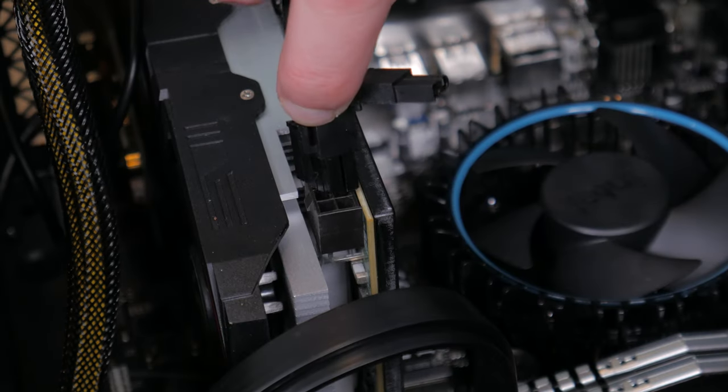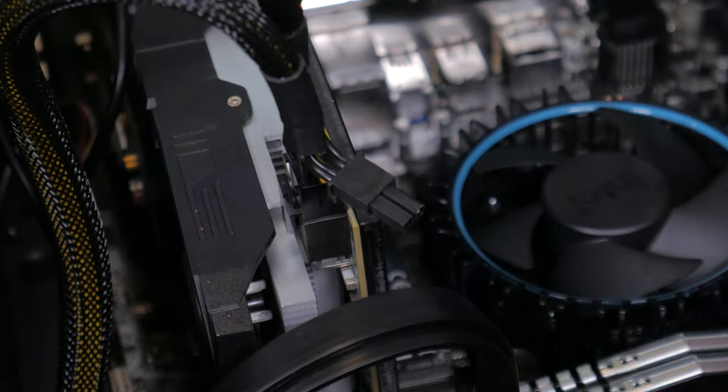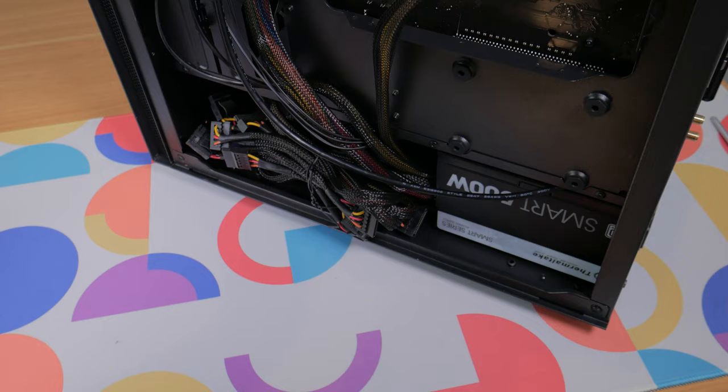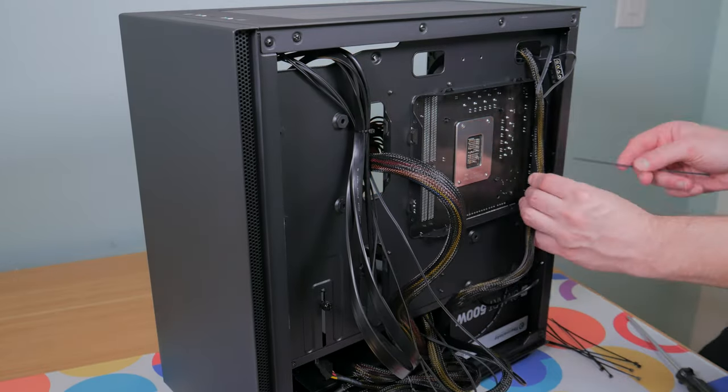Now you can take your PCIe power cable, line it up with the header on the card, and press it into place. With that done, you can put the PC back onto its feet, and we can do the last thing before reinstalling the panels, which is cable manage the system.